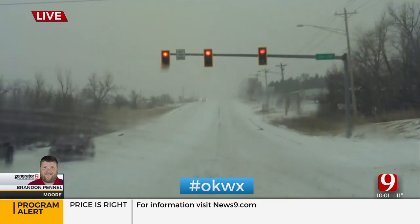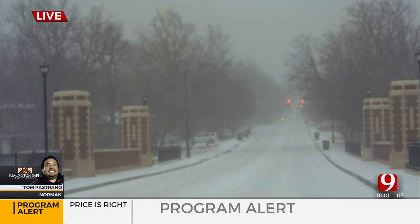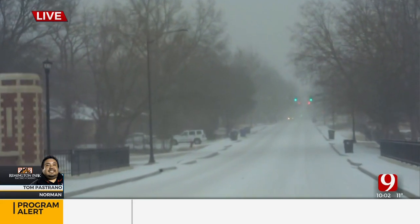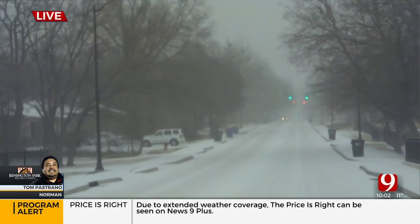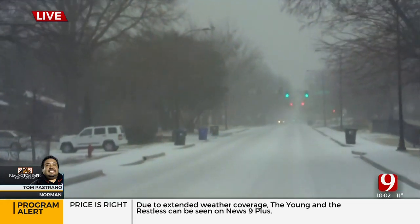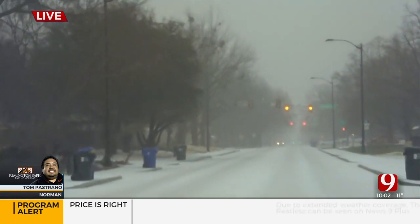All right, let's go to Tom Pastrano. He is farther south, and you know where he is. He's on the campus there, going through Norman, going through OU, or at least close by campus. And, boy, I tell you what, Tom, it's a good day to stay at home and not get out. Exactly what's going on right now with the sleet? Boy, it's coming down.